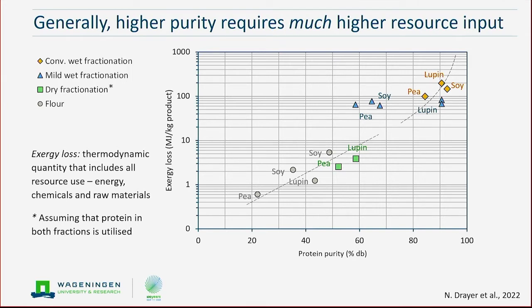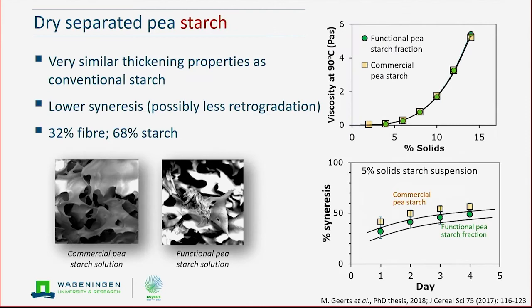Interestingly, it might just be that we don't need such a high purity because usually end products are not pure, they're usually also mixtures. So maybe if we can use them as a sort of precursor of products, we could actually capture the reduction in the use of resources.